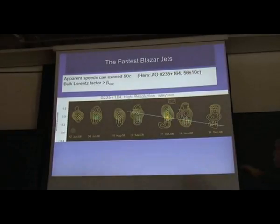The fastest blazar jets that we've seen exceed 50 c. Matt Lister has one that he's pursuing. I don't remember the name of it, but he thinks it may be going 70 c, a preliminary result. This is a well-known BL Lac object, 0335+164. It's hard to measure motions that fast because the features disappear pretty quickly. You can do better with the polarization than if you just try to do total intensity. And this one looks like it's going about 56 c.